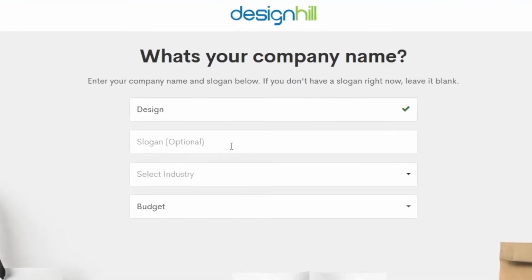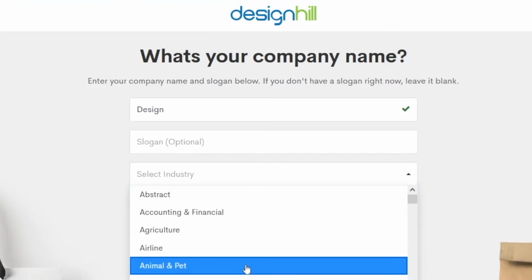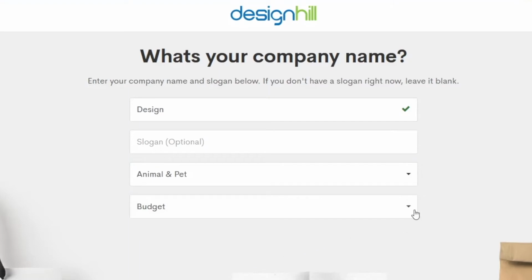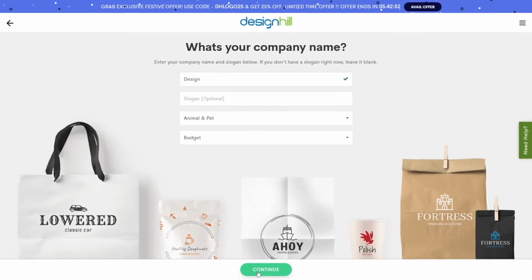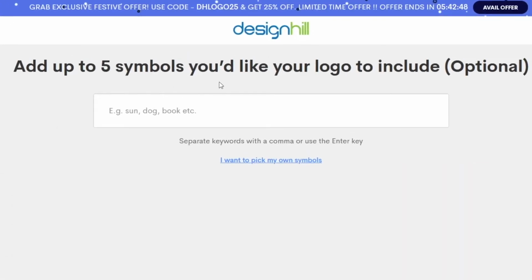And on the next page, you can enter a slogan down below, but it is optional. You can skip that. And for the industry, you select something, whatever you like. I'm going to choose animals and pets, for example, and budget you can also skip, and click on the continue button once again. And now you just have to add up to 5 symbols you'd like your logo to include. This is optional as well, but I'm going to put something like money, I don't know, just to get it like this, and click on the continue button again.